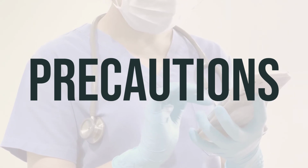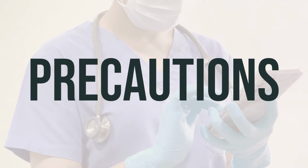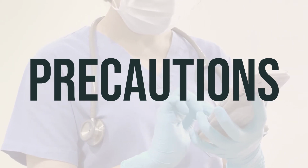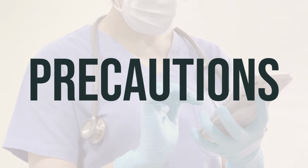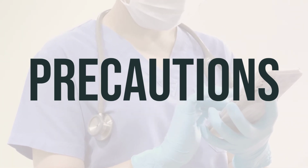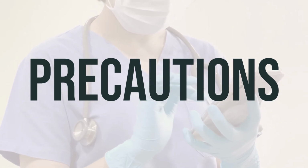If you are pregnant or planning to become pregnant, it's crucial to discuss the risks and benefits of using Pacerone with your doctor. This medication may harm an unborn baby, so it's important to use effective birth control while taking Pacerone. It also passes into breast milk and may have negative effects on a nursing infant, so it's not recommended to breastfeed while using this drug.